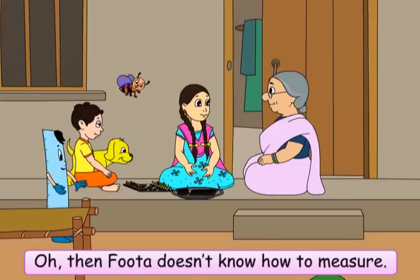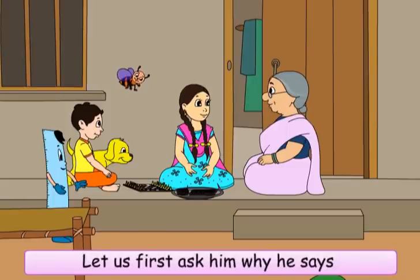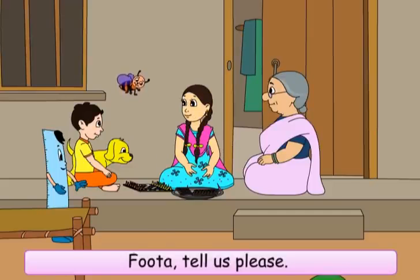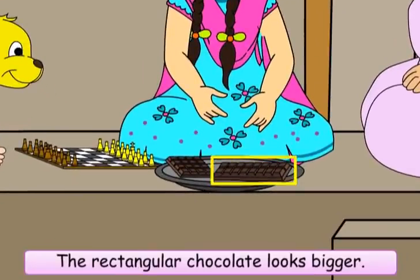Oh, then Futta doesn't know how to measure. Buzz, it is not fair to blame Futta. Let us first ask him why he says both the chocolates are of the same size. Futta, tell us please. The rectangular chocolate looks bigger.